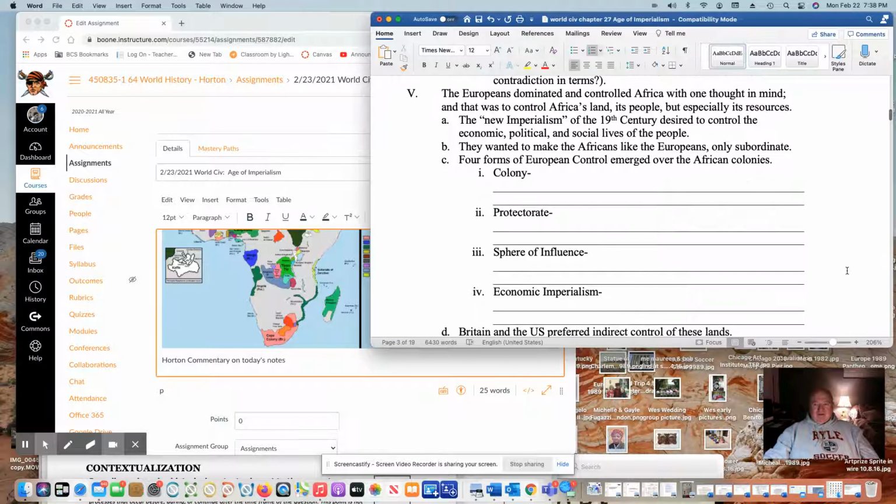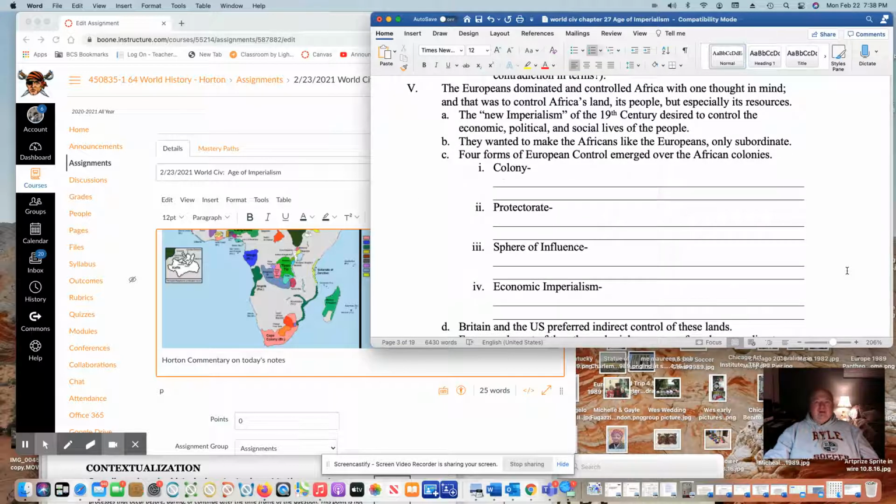Europeans dominated and controlled Africa with one thought in mind, and that was to control Africa's land, its people, but especially African resources. The new imperialism of the 19th century desired to control the economic, political, and social lives of the people. They wanted to make Africans like Europeans, only subordinate. So, what does that mean?